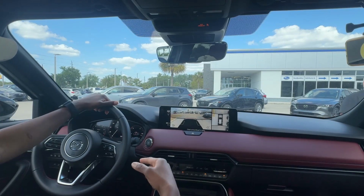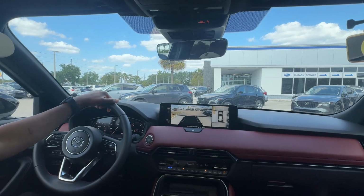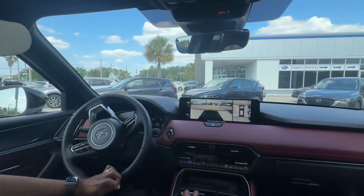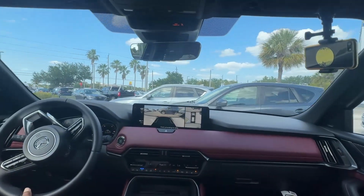Looks like you have front cross traffic alert, rear cross traffic alert. I already know about that. Now let us go take this for a quick spin. I've always loved Mazda's cameras. They always have such great quality.